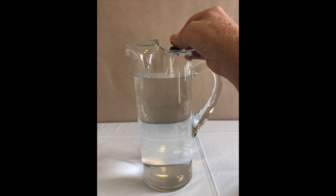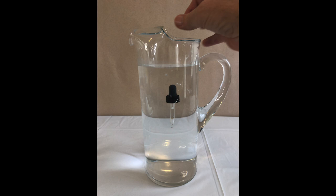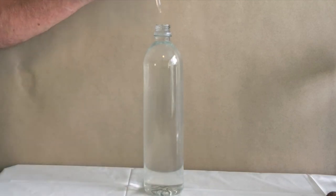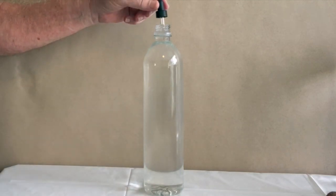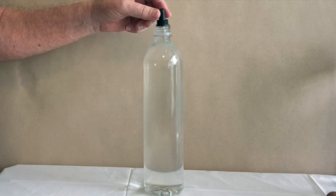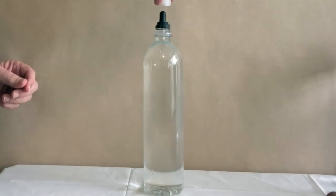Step 1. Fill the glass eyedropper about 1/4 full with water. You may need to experiment with the amount of water in the eyedropper. Make it so that the eyedropper is barely floating in the pitcher of water. Step 2. Place the eyedropper into the clear plastic bottle. The eyedropper should float and the water in the bottle should be overflowing. Seal the bottle securely with its cap.